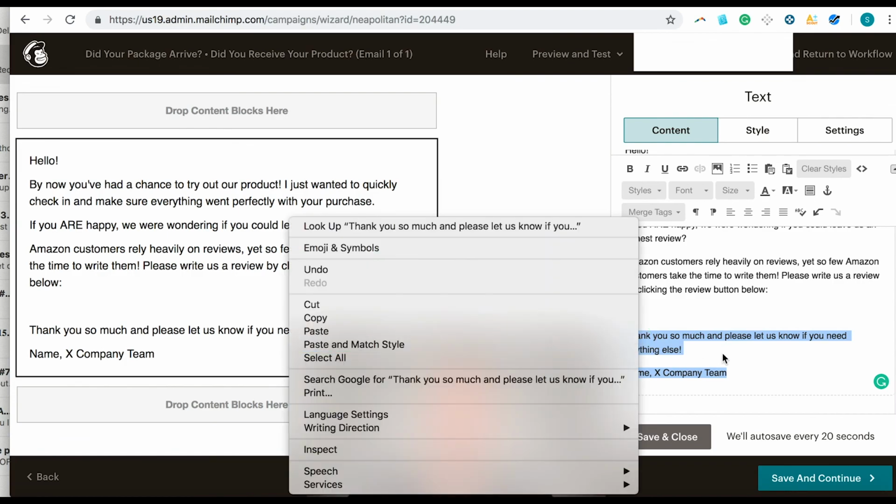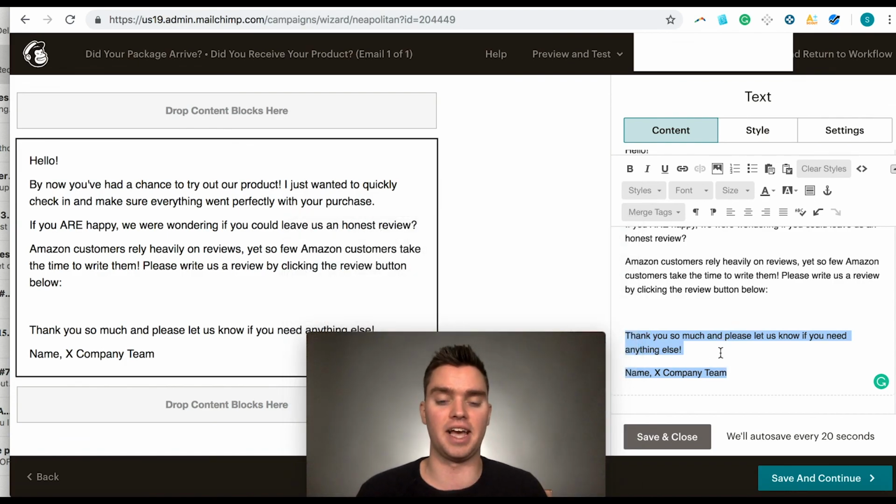So you can either just attach a link, and instead of saying, hey, here's the review button, you can just have a link. I like to do a button. It looks a little bit more professional, and it's really simple to do, and I'm going to show you guys how to do that. But you don't need to have a button. You can just have a link. They really do the exact same thing.